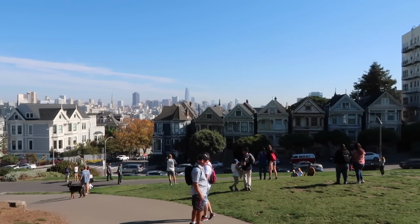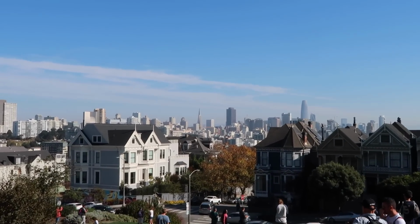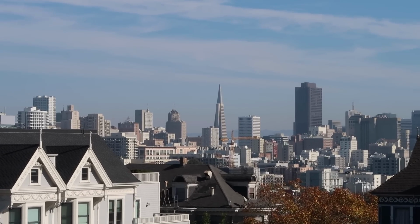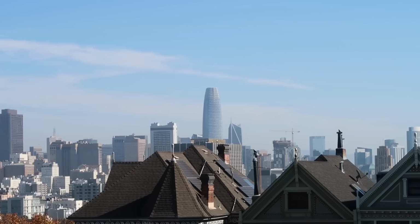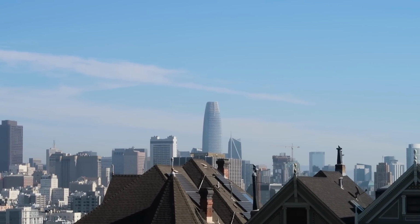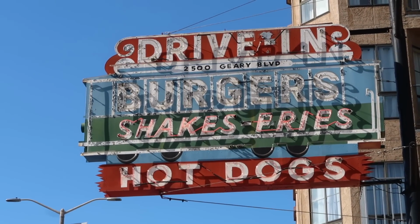And then a little further up the hill, this is where you get that really expansive view of the entire city. If you look close, I'm going to zoom in, and you can see the Transamerica building right there. Always been a fan of that iconic structure. That's so pretty. Also in the center of the screen, is that a new building? I don't know what that is. I'm so uninformed, but let us know in the comments, you guys. That thing looks massive.